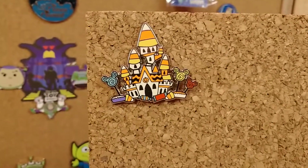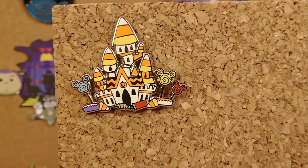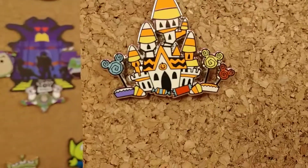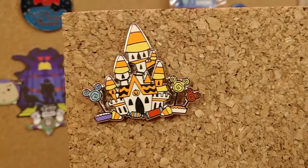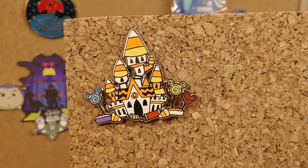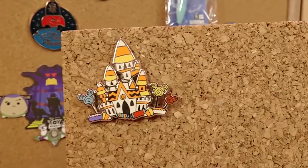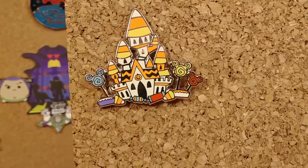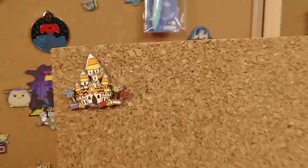we have the 2020 Halloween, I believe an open edition pin. It's a castle made out of candy corn. I'm just now seeing that there's a jack-o'-lantern in the middle right above the door. I have this pin already. I think I got it from my friend Jessica originally, but this was available for a very low price, so I thought I'd get it again. It's got nice little Mickey lollipops and other pieces of candy, as well as the castle itself is made out of candy corn.